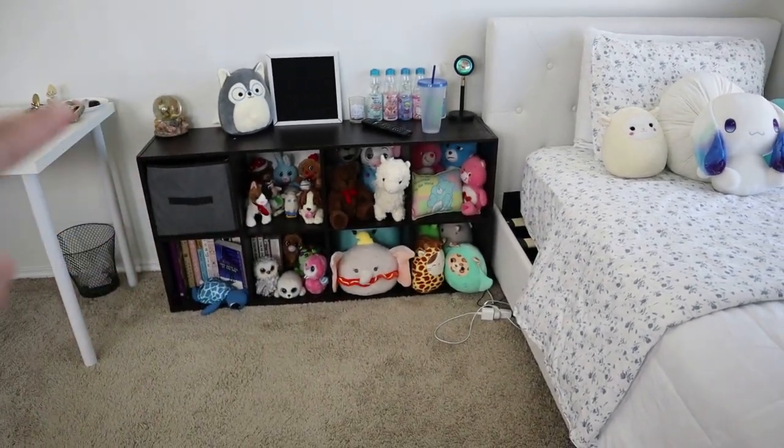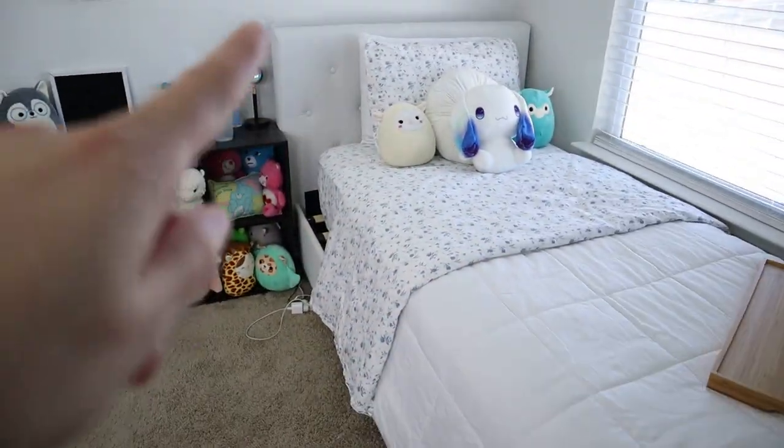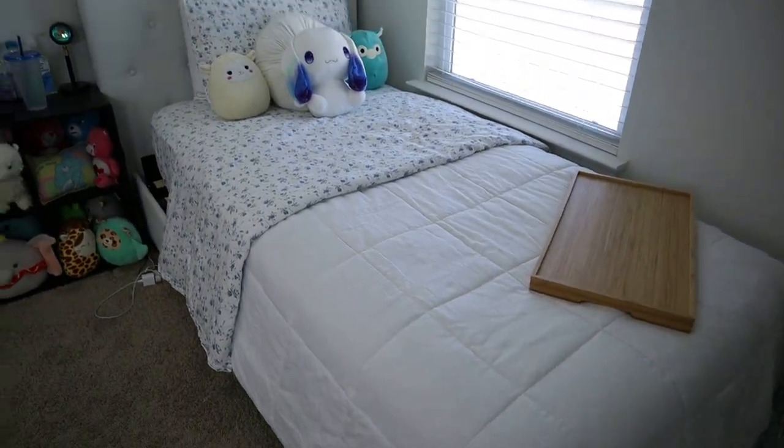And then this bookcase, we've had it for a long time. And so what we're gonna do is we're actually gonna spray paint it white so that it matches with all her stuff. And then this bed right here is also a bed from Walmart. If I can find it, I'll link it down below for you guys. But that is it for Ari's room.